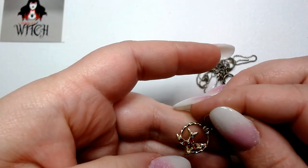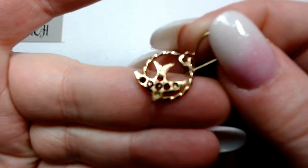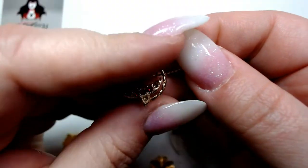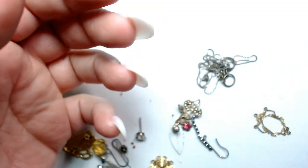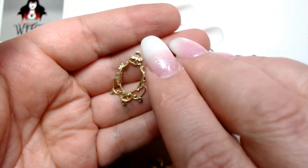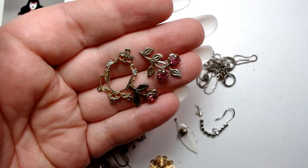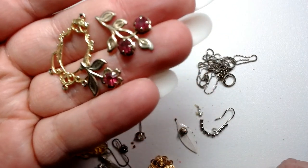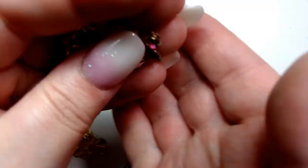What's this? It's beautiful. Look how pretty that is. It's missing a rhinestone. That's probably not precious metal, but it's cute. And there's just some little pieces here. Really pretty. I don't suspect that that's precious metal either. None of that.